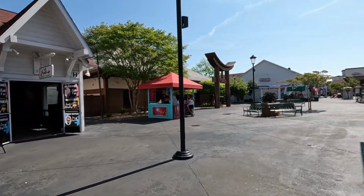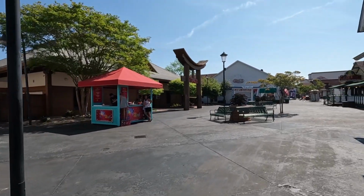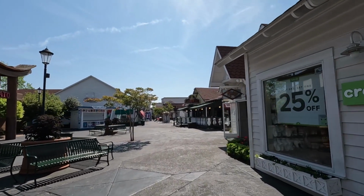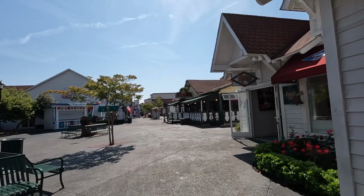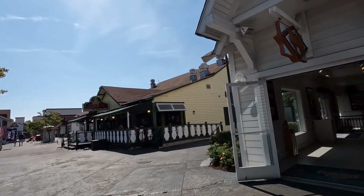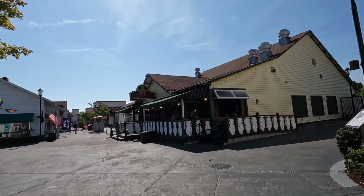And then back out here we have Yamoto. That is an incredibly popular restaurant here. They are only open in the evening though, so keep that in mind. Another popular restaurant here is Sweet Carolina's, Low Country Grill and Smokehouse. And we're passing the Fudgery, which again, that's always popular.